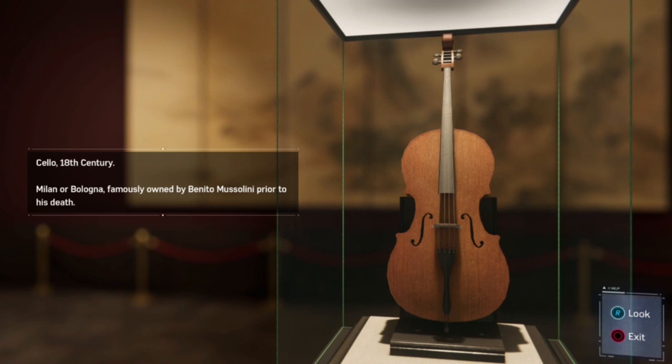Cello, 18th century. Milan or Bologna, famously owned by Benito Mussolini prior to his death.